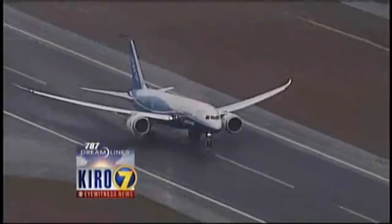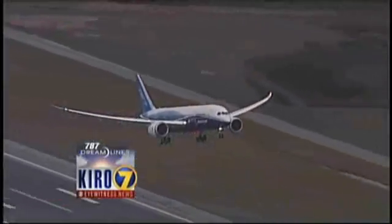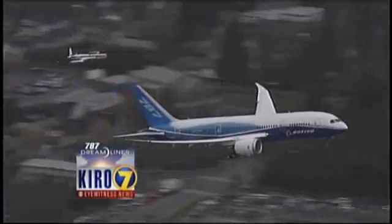Boy, you can see the thrust those huge jet engines are generating there, the vortices behind them. The roll looks like it's going just perfectly so far, right on the center line. The view from the ground just as spectacular as the view from the air. You can see those wings starting to cone up as it gains airspeed. This is just about to happen here.